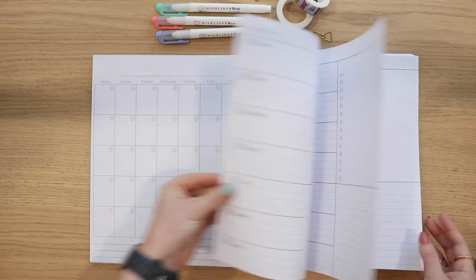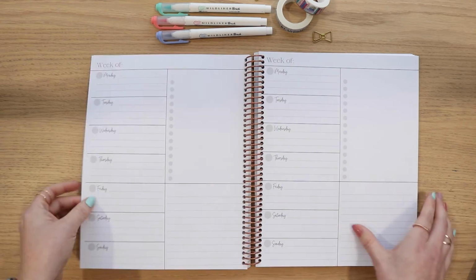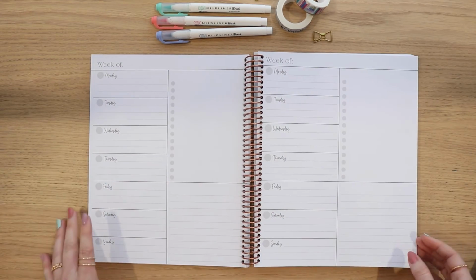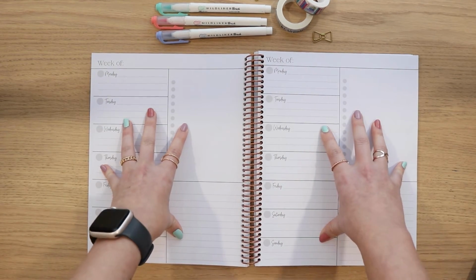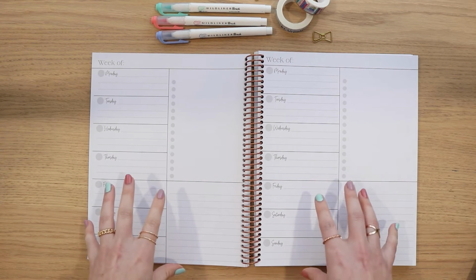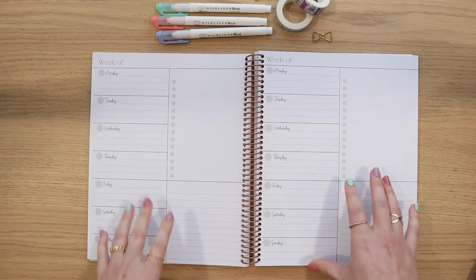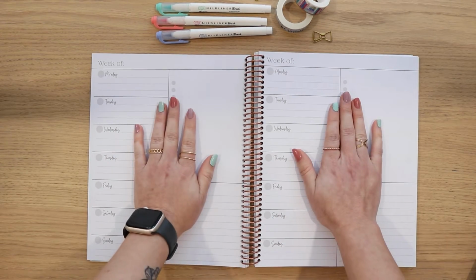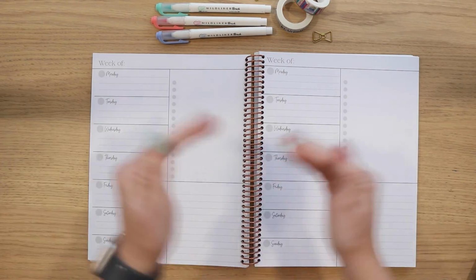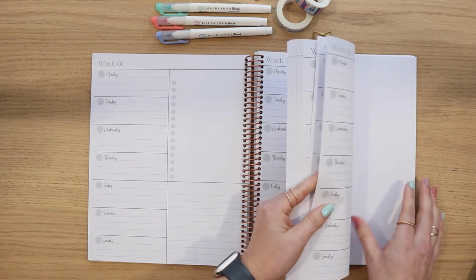You got 60 weekly spreads. You've got 12 of the calendars, 12 of these pages here. We did keep it really grayscale inside so that you can add your own touch to it. I know not everybody likes that. Some people really like having the color themes, but they're really designed for you to be able to adapt it for your creativity. It's just a blank canvas to make your information shine. As I mentioned, that repeats 12 times.